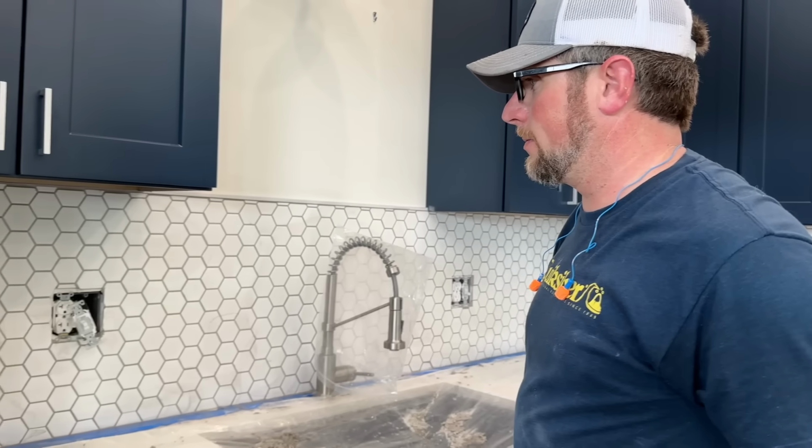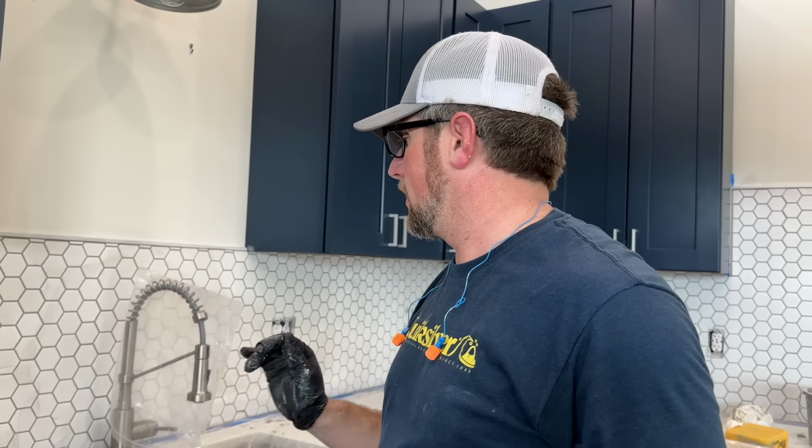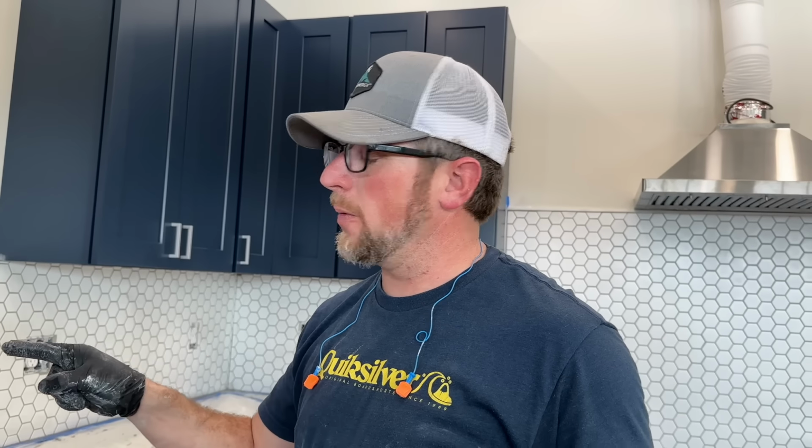I think we're good. We just need to let the haze over, wipe it down, and then take the tape off, plastic, let it dry overnight, and then we can touch it up. We got some color match caulking. We gotta shim out the light switches and the outlets.